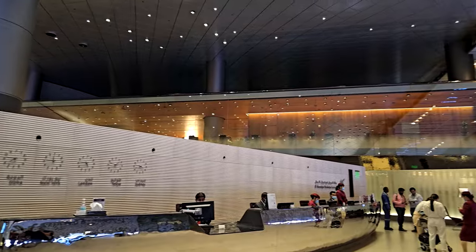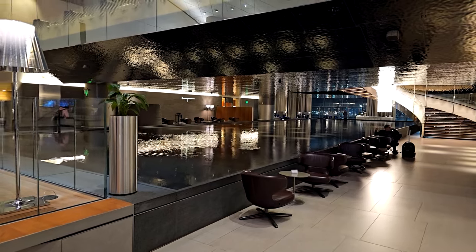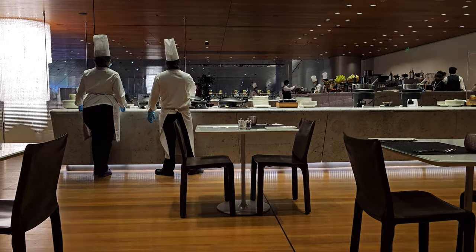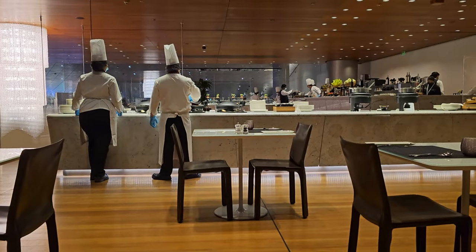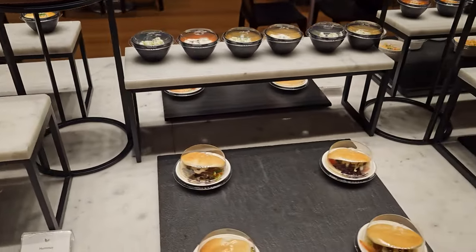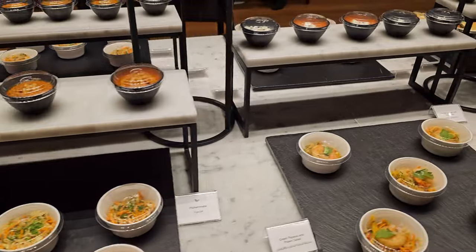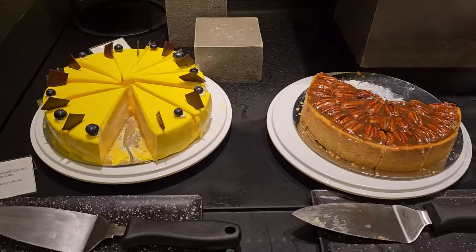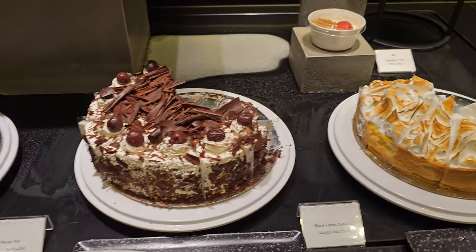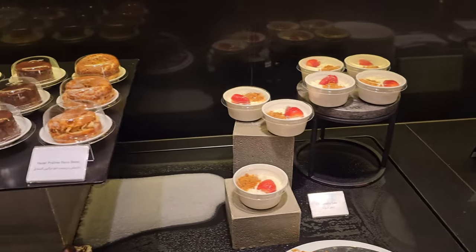I've heard about how impressive the business lounge is, but seeing it in person was something else. I was asked not to film, so I don't have much of the actual lounge to show you guys. There was a full menu you could order from, or you could pick your favorites from a large buffet, including freshly made sushi. The desserts were out of this world. Like seriously, have you guys ever seen anything like this at an airport lounge when it comes to desserts?